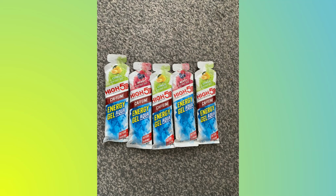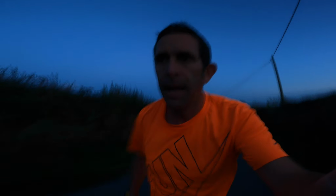And then gels on the course. I've tested a few out, and I'm going to go with High5 Aqua. Really easy to take on board. They're basically like juice, really, but give the benefits of a gel. So they'll be my choice on the day.